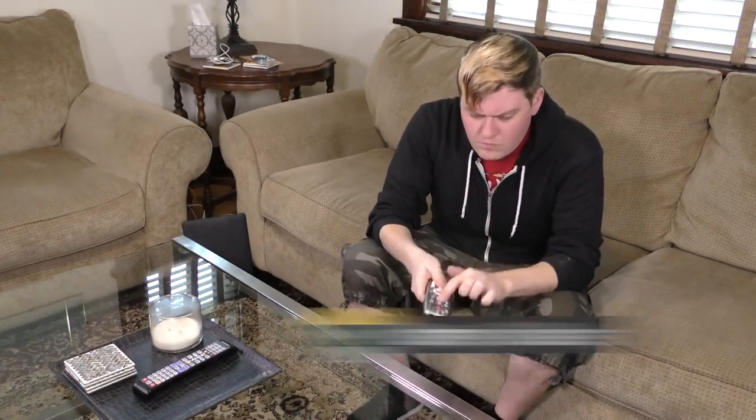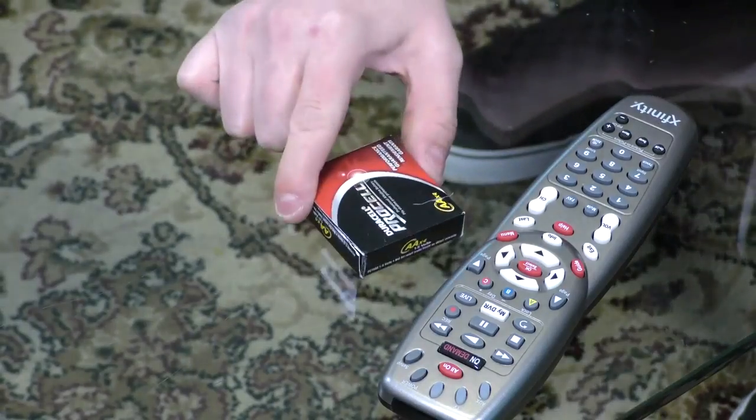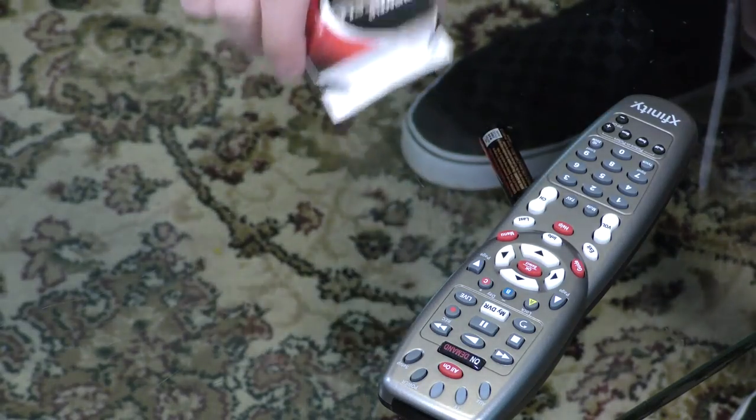Ever sit down to watch TV but your remote's dead? Yeah, it's a pain. Your first instinct is probably to go replace the batteries, right? Well, what if you don't have any batteries or you just have one? Well, here's a simple trick.